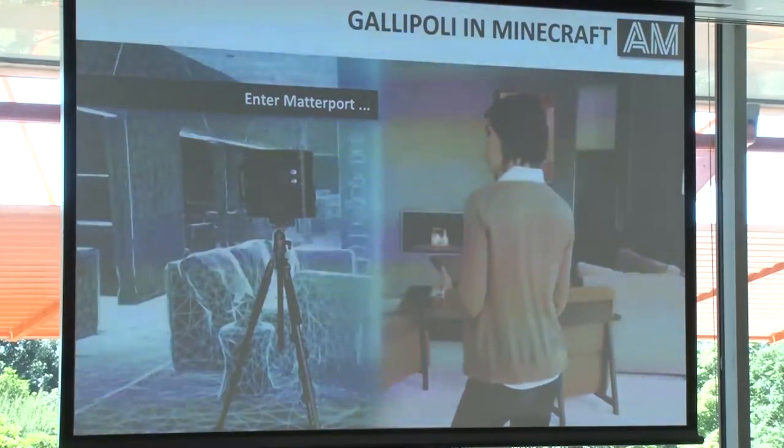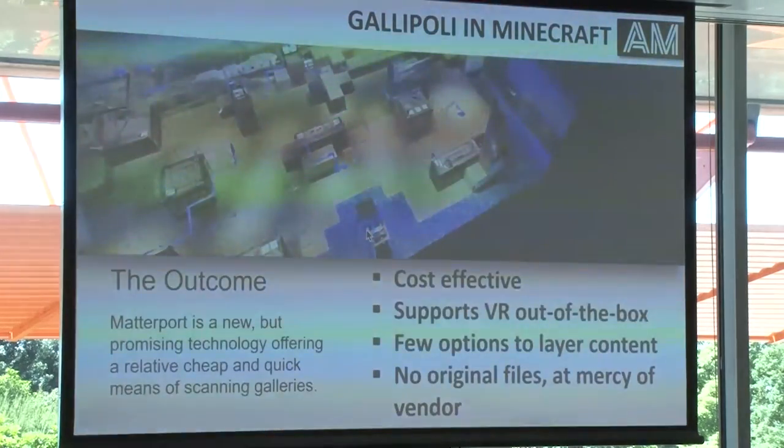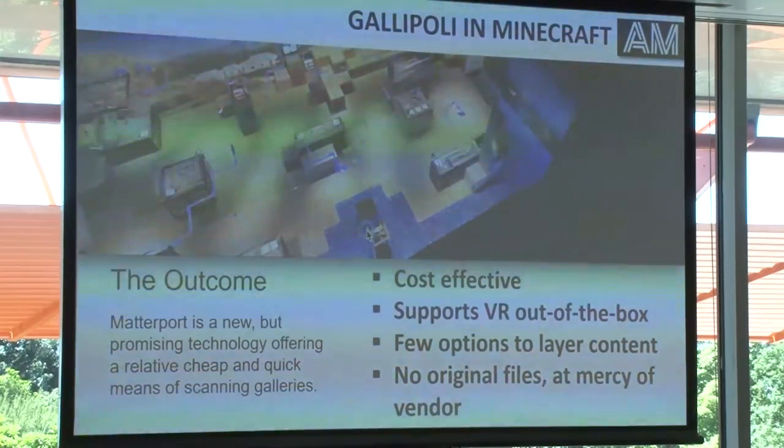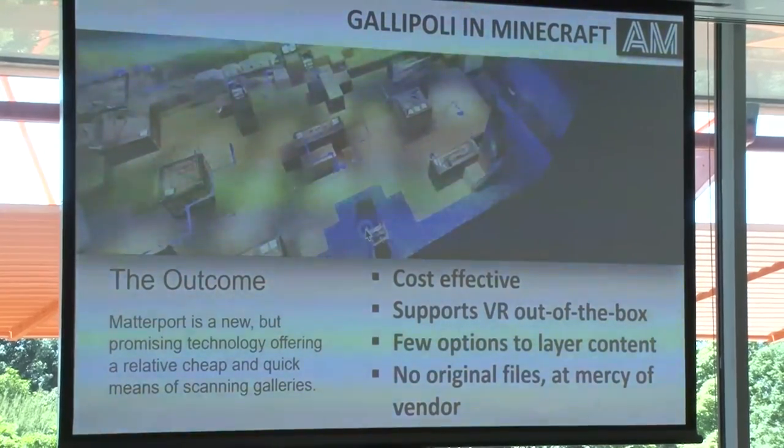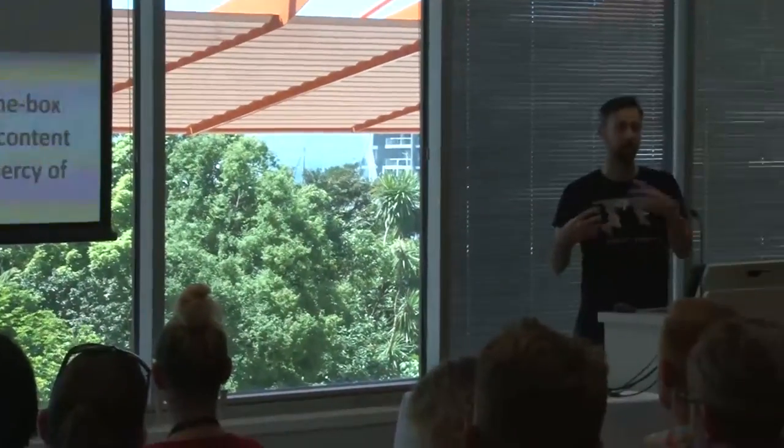All right. We touched on Matterport there, a little bit of background. So the outcome of that, let's say, for us it was a fairly new technology, but a really promising one. The firm behind it is bringing in new features all the time. So when we first started dealing with it, there wasn't that big an opportunity to layer more text and those embedded elements within it like we did with 1866. But more of that is being developed and brought online with revisions of the product.